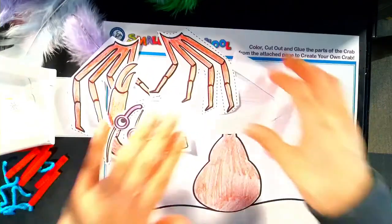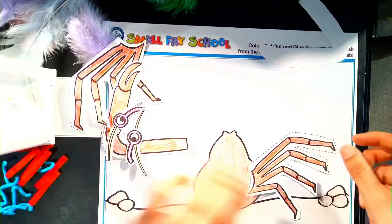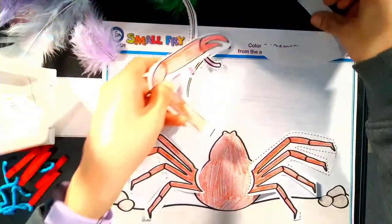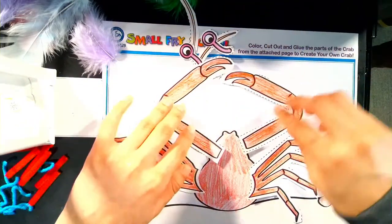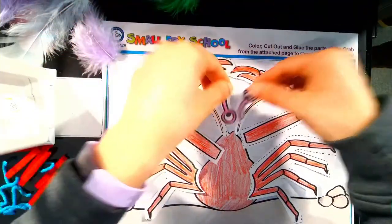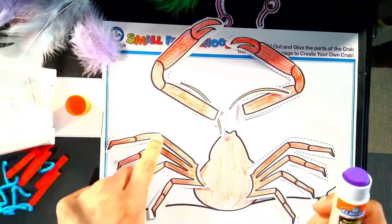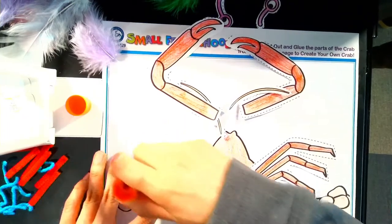Okay, so now that we have all our pieces, we're going to take all of them and start gluing them together. So we have the legs right here. We have the claws right there. Oh, he has big claws. And then the antenna and the eyes. I think I'm going to do that. But first, I'm going to glue the legs. So they have four legs on each side. One, two, three, four. Let's go ahead and glue that.